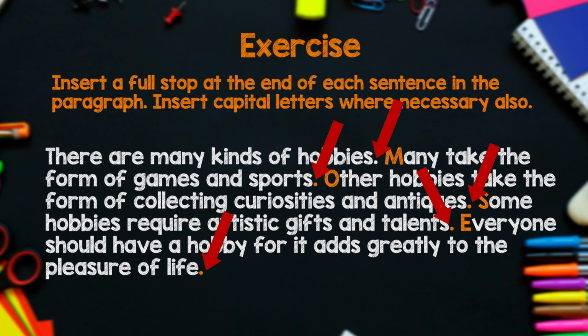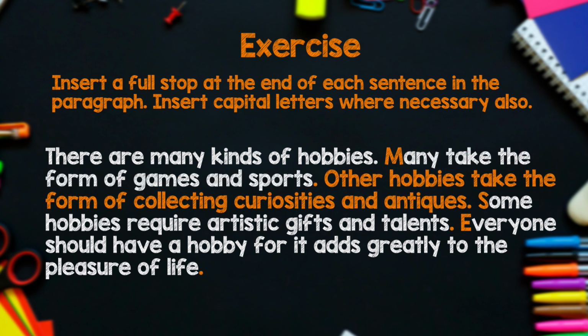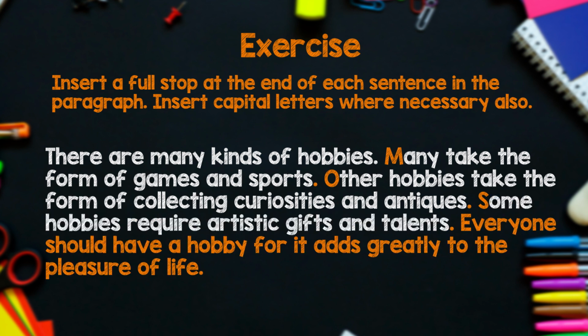So our sentences now read: There are many kinds of hobbies, full stop. Capitalize "many". May take the form of games and sports, full stop. Other hobbies take the form of collecting curiosities and antiques, full stop. Some hobbies require artistic gifts and talents, full stop. Everyone should have a hobby, for it adds greatly to the pleasure of life. So I'm sure you've gotten the hang of how we use our full stops.